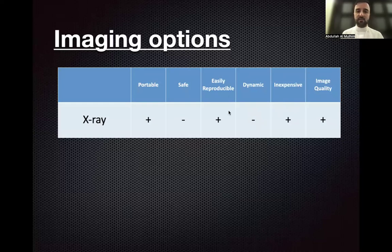Is the screen okay, Dr. Ahmed? Very good, Dr. Abdullah.